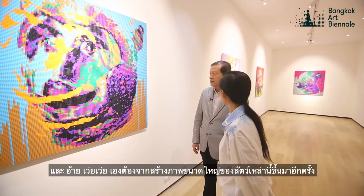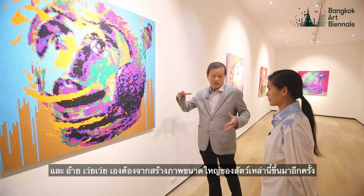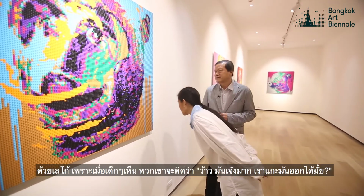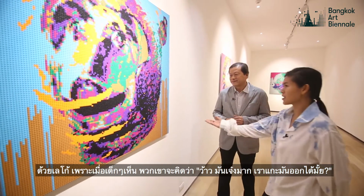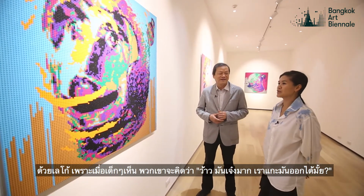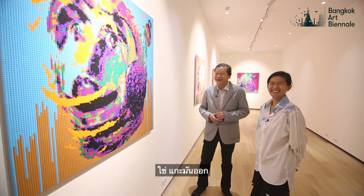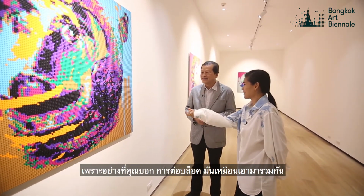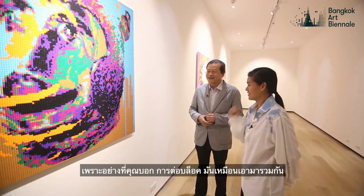And Ai Weiwei himself actually reproduced large-scale heads of these animals. But with Lego, I feel like if my children saw this, they would be like, "Wow, this is really cool. Can we take it apart?" Take it apart. Yeah. Because as you said, the building blocks are put together. If they can be put there, they can be taken apart. Yes.